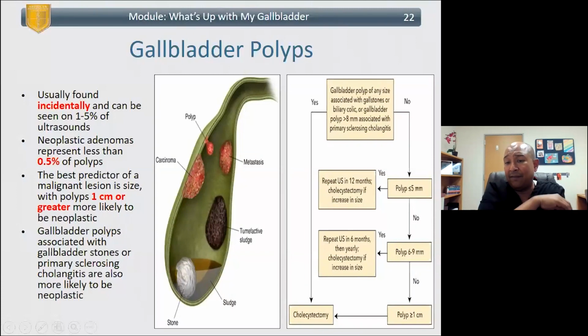If it's greater than 5 millimeters, then you go down here, and if it's a polyp 6 to 9 millimeters, well, you can repeat the ultrasound in 6 months. And then, of course, if it's greater than 1 centimeter, what do we say? You go straight to cholecystectomy.